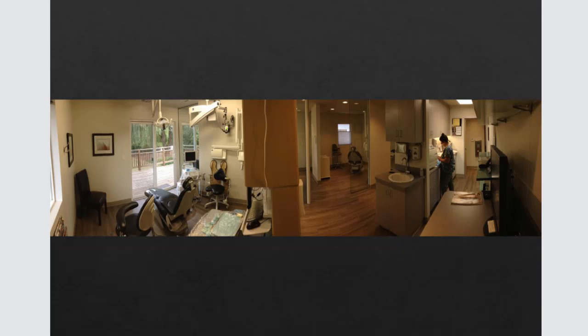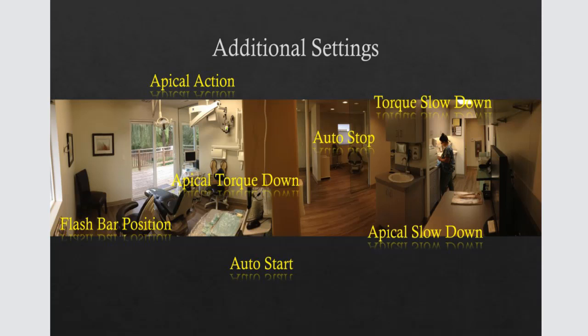So there are many additional settings of the Tri Auto ZX. Just to show a few here, and we can talk about these a little bit. There's an auto start and an auto stop feature. So the file will start rotating when it's placed in the canal, and it'll stop when the file is taken out of the canal. This is when it's connected to the sensor, and the lip clip is attached to the patient.